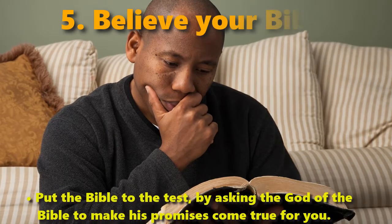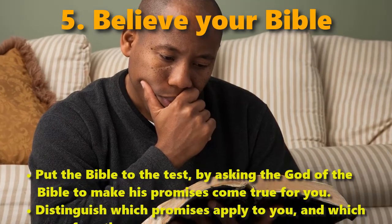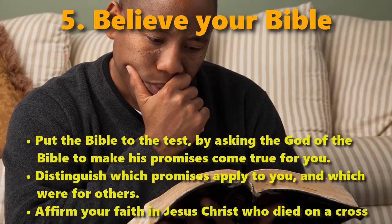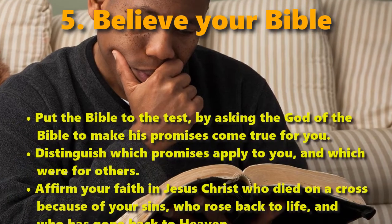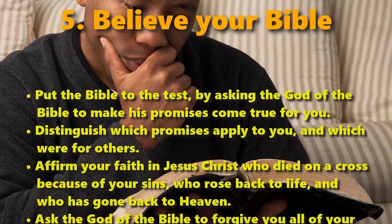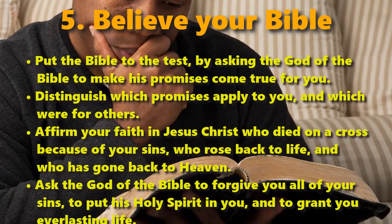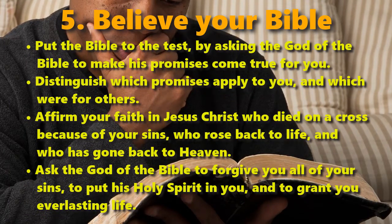Believe your Bible. Put the Bible to the test by asking the God of the Bible to make His promises come true for you. Distinguish which promises apply to you and which were for others. Affirm your faith in Jesus Christ, who died on a cross because of your sins, who rose back to life, and who has gone back into heaven. Ask the God of the Bible to forgive you all of your sins, to put His Holy Spirit in you, and to grant you everlasting life.